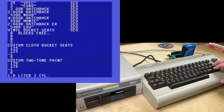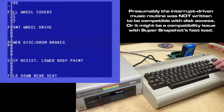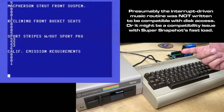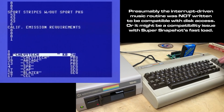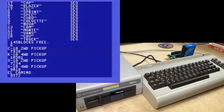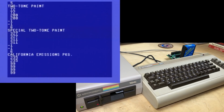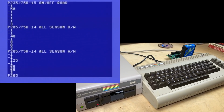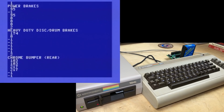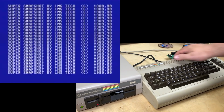Music's running in the background. Okay, so Super Snapshot has this option to dump a sequential file. So here, like the truck file, if you just do an exclamation mark, truck, there's all the different versions and the different options. Chrome step bumper. Okay, wow.